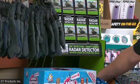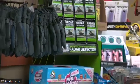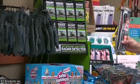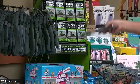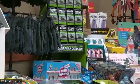It also has a 2-foot extension magnetic flashlight. It's magnetic, but if you're trying to get something that fell behind your refrigerator or something, you can find it that way. So these items are on the bottom of this radar detector display. They're really attractive, and again, those are 100% guaranteed.